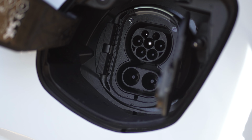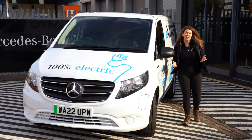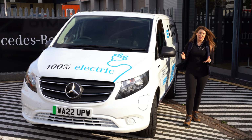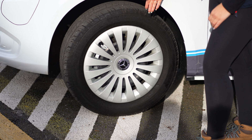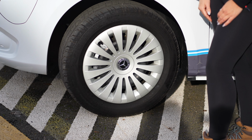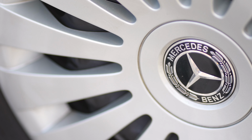Visually, the eVito looks very similar, pretty much identical in fact, to all of the other Vitos in the range. One of the only things that differentiates it is this little badge here. As you'd expect, there's a choice of wheel and tyre options depending on the specification that you go for. This is the 17-inch steel option, and there's also a 17-inch alloy.